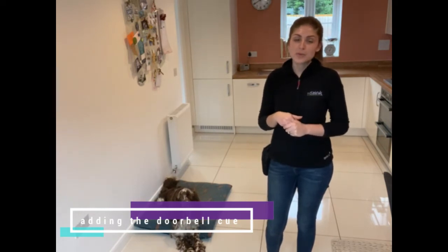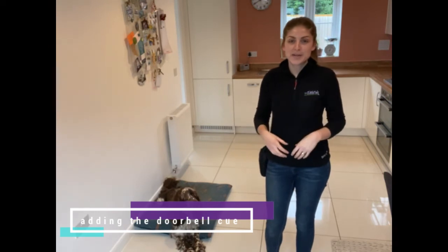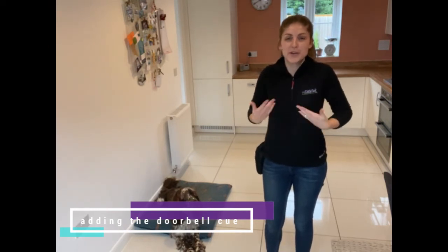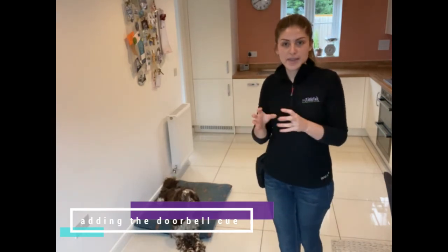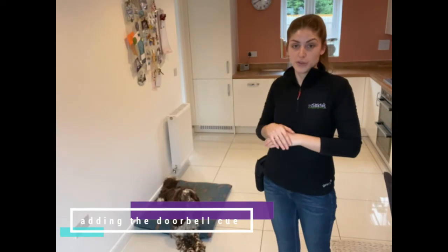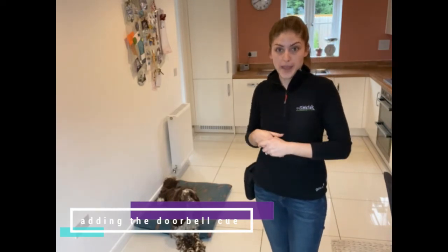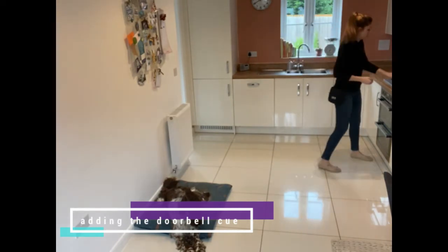I generally sometimes say when you're practicing this, try not to press it too many times in a row, because sometimes when they get themselves excited, then you're just building on it, okay? So sometimes only do it a couple of times. But once you feel like your dog's getting the hang of going, okay, I hear the doorbell, I run to my bed, you're then going to add on the rest of the door routine, which is what we've just done, okay? So I'm going to bring Marty off the bed.